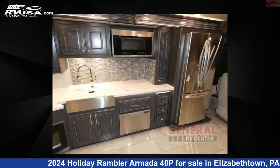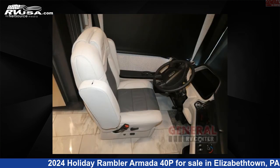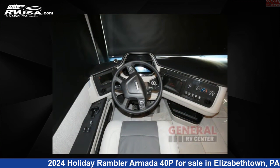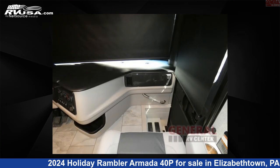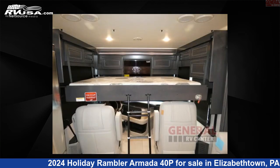This new Holiday Rambler is 40 feet 0 inches in length and features sleeps 8, slide-out, and 105 gallons fresh water capacity. The floor plan layout of this Class A features bunkhouse, outdoor entertainment, rear bedroom. This 2024 Holiday Rambler Armada 40P is built on a Freightliner XCM chassis.